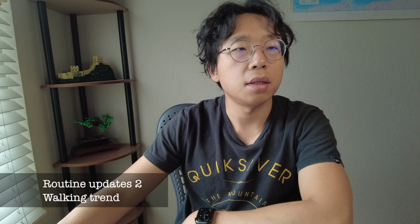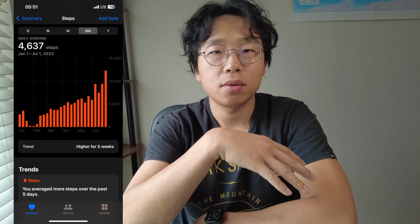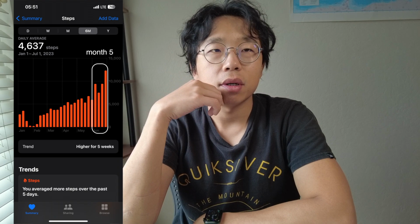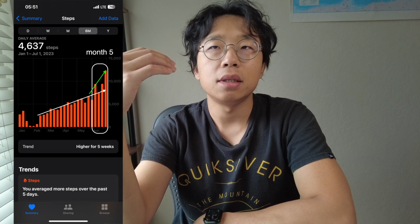Next routine update is my walking trend. That's the data from my Apple Watch. As you can see, as I mentioned before, my daily steps have essentially doubled. I used to have 5K, now I have close to 10K steps a day, which I don't think is sustainable. While I feel good after a night of sleep, at the end of the day my foot is incredibly sore and painful if I keep walking.